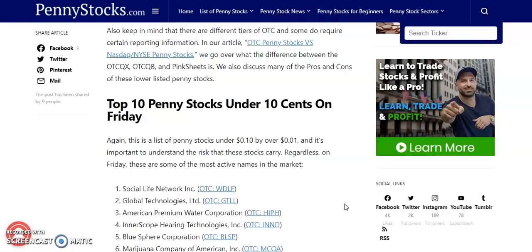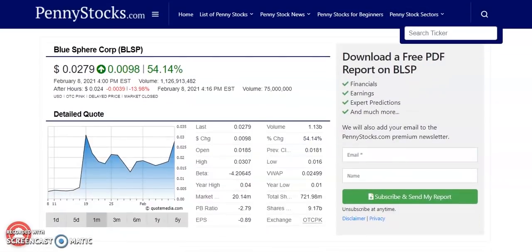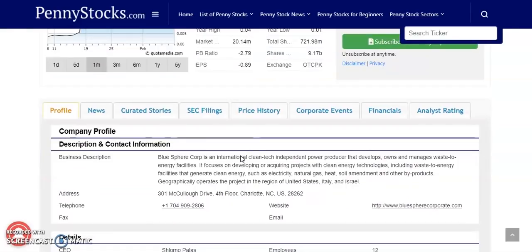Coming in at the number 5 spot is going to be Blue Sphere Corporation, ticker symbol BLSP. This one was up about 54.14% on Monday, and it's trading at a little bit over 2 cents, almost at 3 cents per share. Volume was at around 1.13 billion shares on this one. And if we take a look, this company has been booming. It's gone up about 200% in the past month or so. If we take a look down here at what the company does, this is an international clean tech independent power producer that develops, owns, and manages waste-to-energy facilities.